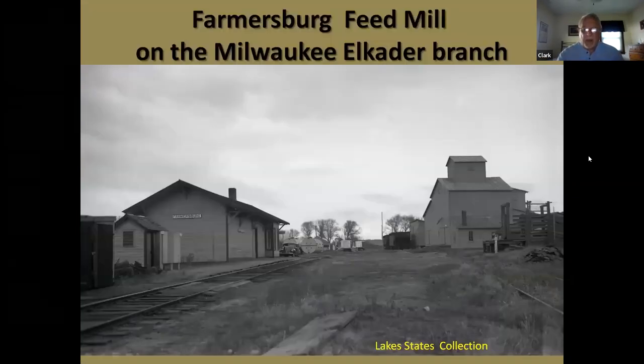Next one I want to talk about is this photo of Farmersburg, Iowa, in Northwest Iowa on the Milwaukee Algona branch. This is from Lake States. I bought this from Lake States. I don't know, they've got another name, but it's Lake States. This is from their collection. If you go there and look at the collections they have beautiful photos, lots and lots of them. And you can buy images or have them print you off some if you so desire.